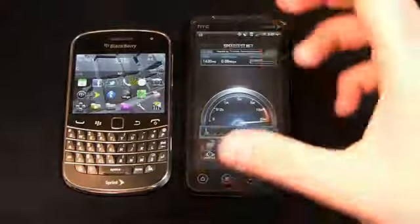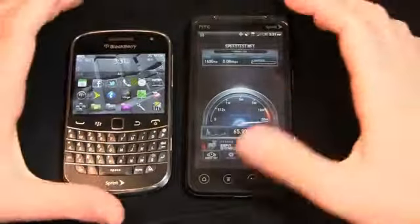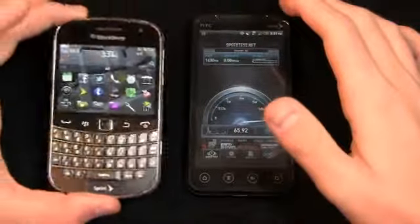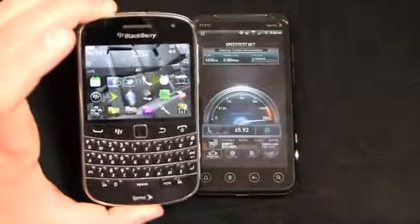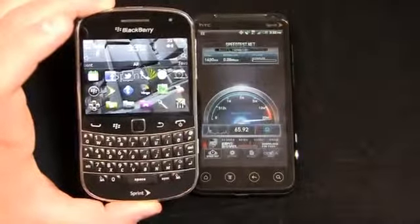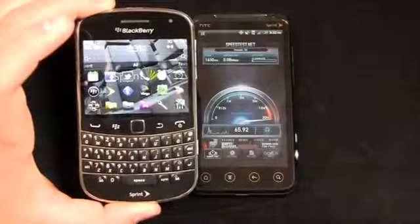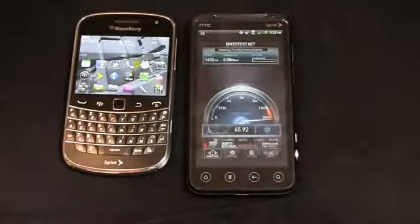But, you know, battery life, you're going to get about a day with moderate use on this one. 1,730 milliamp hour battery over here, 1,230 milliamp hour battery over here. With moderate use, text messaging, emailing, calling, looking at some apps, browsing the web, I've never been able to make it through a day in my time with the 9930. I always make it to about 5 or 6 o'clock at night, and the battery requires a recharge.